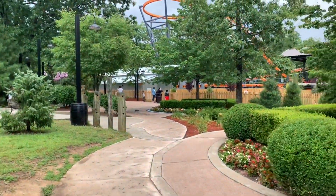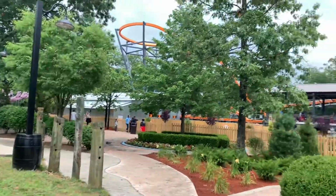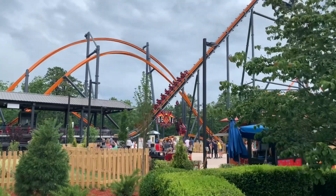So I think we're gonna head over maybe to Ka and see what's up, or do Justice League. I'm sure the rain will be coming down very soon. So that will be the time to do indoor rides. So we'll see what happens.